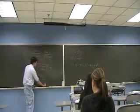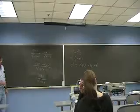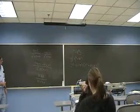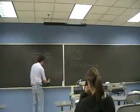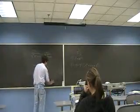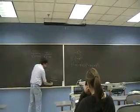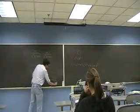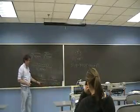Now you might think that's all you have to do. And then basically it is, but remember, don't forget to reduce. And you might think there's no way to reduce that, but if you look at the bottom, it's factorable. So you can actually factor the bottom. The bottom is x plus 1 squared, right? So that's just x plus 1 times x plus 1, right? Because 1 times 1 is 1, and 1 plus 1 is 2.